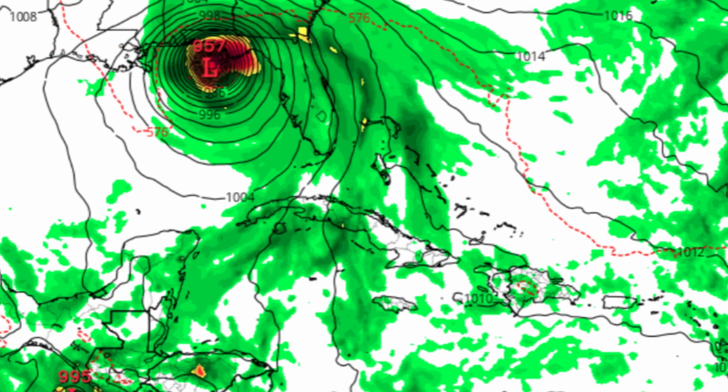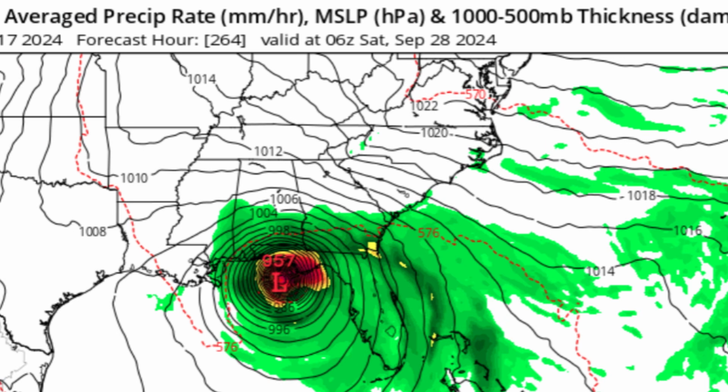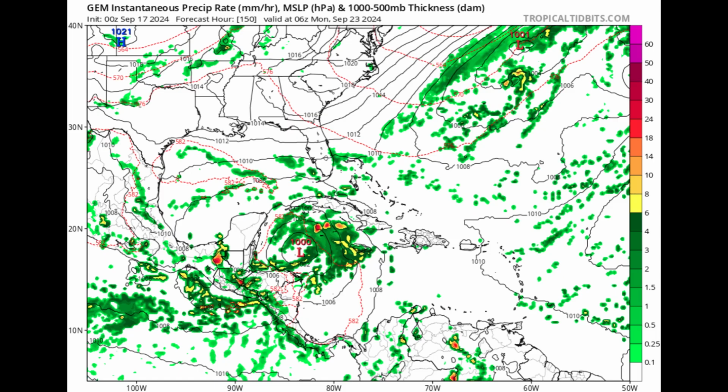And then GFS expects the system to cross into the eastern Gulf of Mexico and intensify on its way to the Gulf Coast. By the end of next week, on Saturday, it is showing what appears to be a major hurricane en route to the Gulf Coast. So that is what the GFS is showing. Let's go on to the Canadian model.